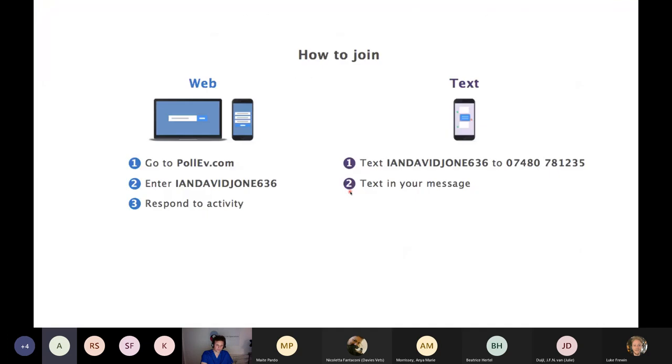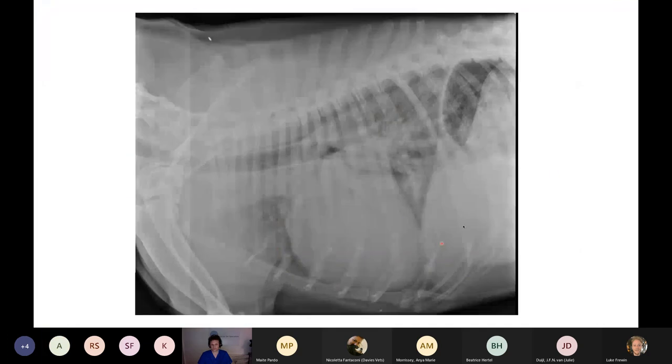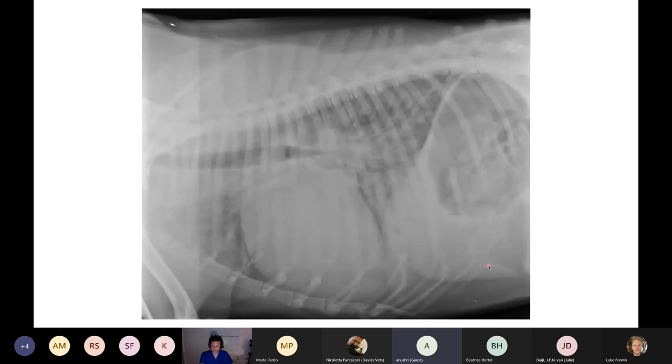I have a question about this case. Yeah. So on the right lateral, there's some increased sternal contact. So does that mean there's some right-heart involvement as well? There is maybe some increased sternal contact in that right lateral view.